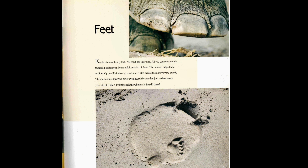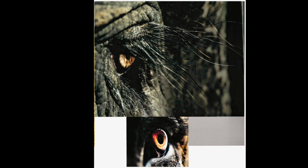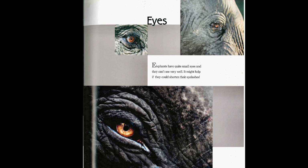That bottom picture shows a comparison between a grown adult's foot and an elephant's foot. You guessed it. Now we're going to talk about an elephant's eyes. Elephants have quite small eyes and they can't see very well. It might help if they could shorten their eyelashes.